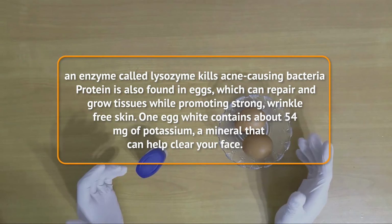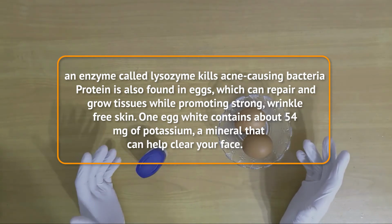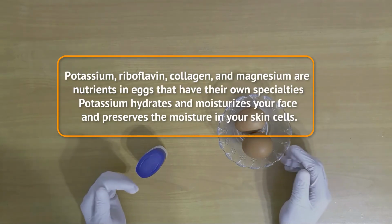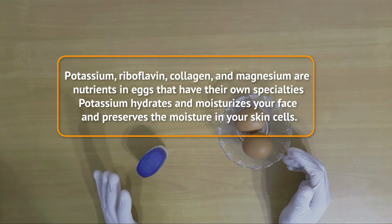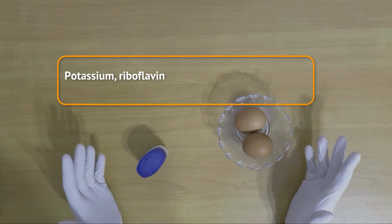One egg white contains about 54 mg of potassium, a mineral that can help clear your face. Potassium, riboflavin, collagen, and magnesium are nutrients in the eggs that have their own specialties. Potassium hydrates and moisturizes your face and preserves the moisture in your skin cells.